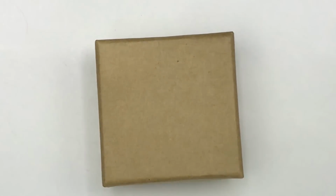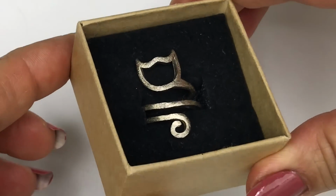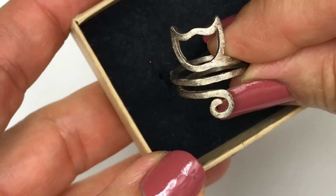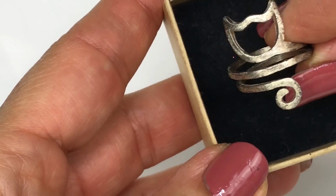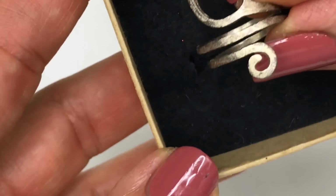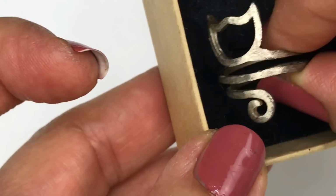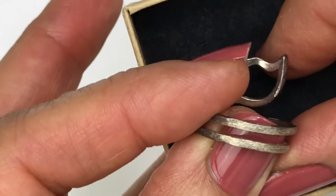Next is this little box. Let's see what we have. Oh, how cute. This looks like a ring. And this is a cat. Isn't this cute? So this is a cat ring, silver tone, and I'm going to leave it against the black background so you can see it better. But the silver, as you can see, is rough, intentionally rough. See, it's like that all the way around.